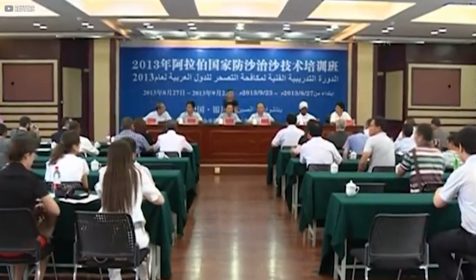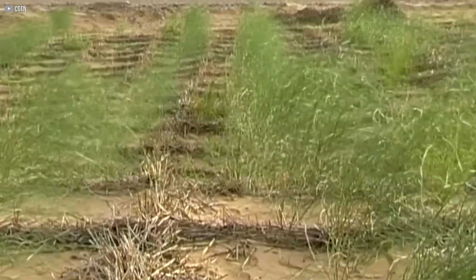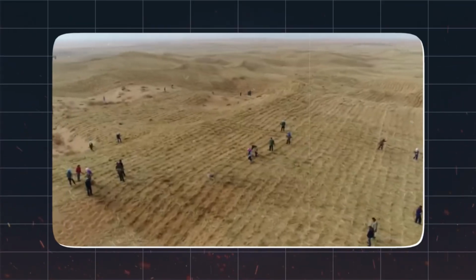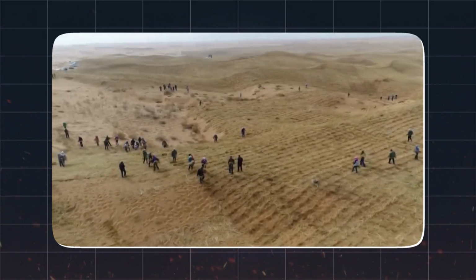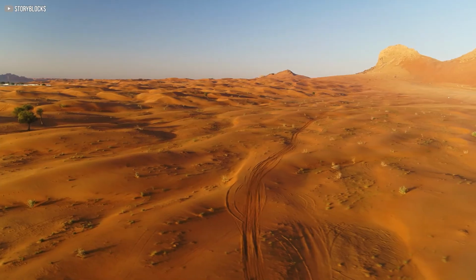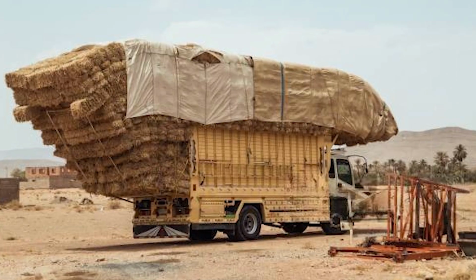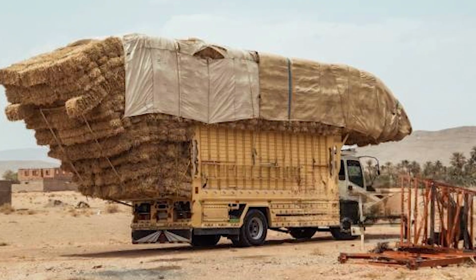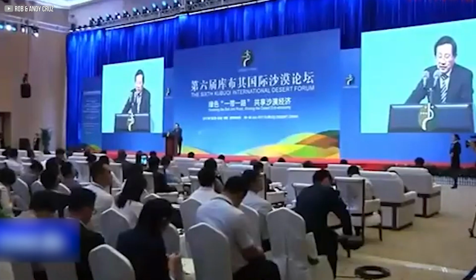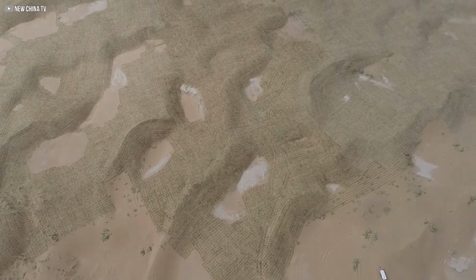The Chinese government has heavily invested in expanding the use of straw cells, recognizing the immense potential this method holds for stabilizing sand dunes and reclaiming lost land. The process is not without its challenges, though. Transporting straw to desert regions is not an easy task. The sheer volume of straw needed to cover large desert areas is staggering, and transporting it to remote, hard-to-reach locations requires a great deal of effort and investment. Nevertheless, China has committed itself to overcoming these obstacles, as the potential benefits far outweigh the costs.